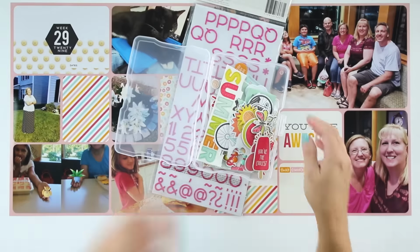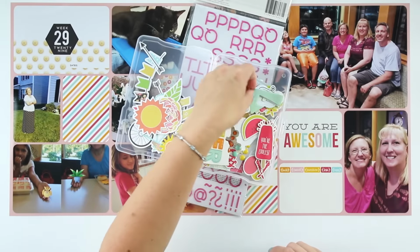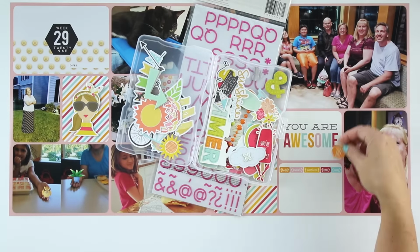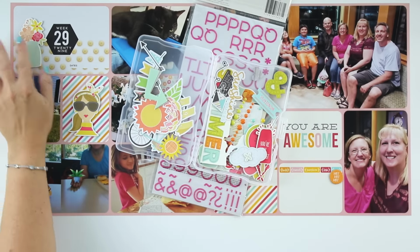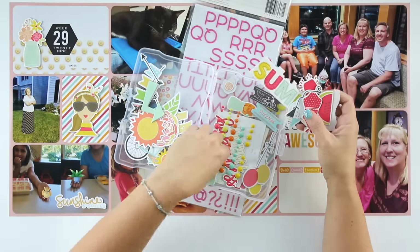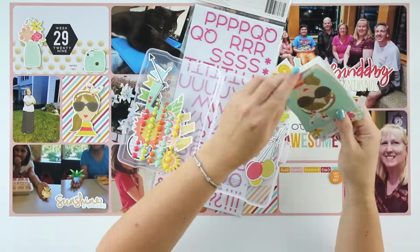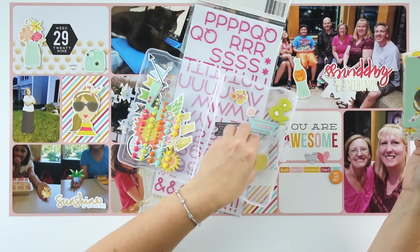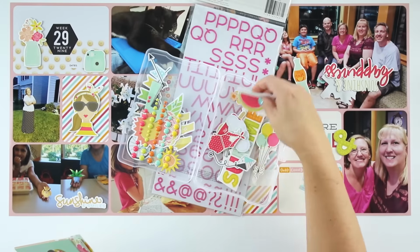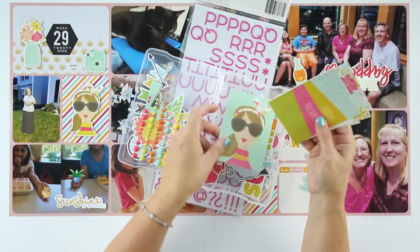I'm here today with week 29 from my 2016 Project Life album, and I am working with Simple Stories, Sunshine and Happiness collection today. The layout that I have created was created in the Project Life app, and I used the girl-themed cards in the app itself. And so, just a couple of little notes here.